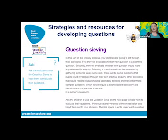Now, another way of thinking about sorting the questions once you've started developing that questioning is by using question sieving. And Terrific Scientific from the BBC has got some information about question sieving. They've got lots of modules and different focuses, and one of their focuses is questioning. So there's a booklet with lots of lovely ideas for developing children's questioning.